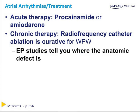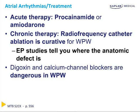Digoxin and calcium channel blockers are dangerous in Wolff-Parkinson-White. They block the normal AV node and actually force the conduction into the abnormal pathway.